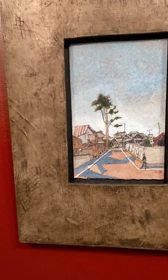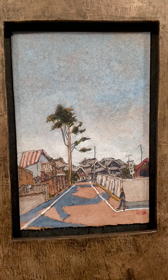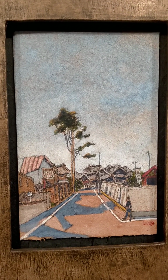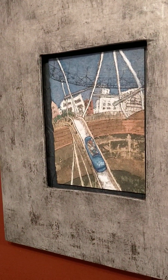This is the most famous tree in Yanaka, top of the hill, Himalayan spruce. It's not that old. They grow fast. We got jet coasters.